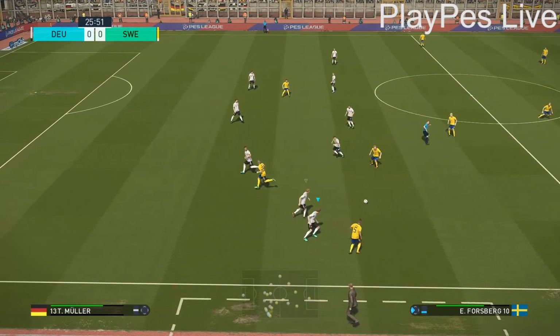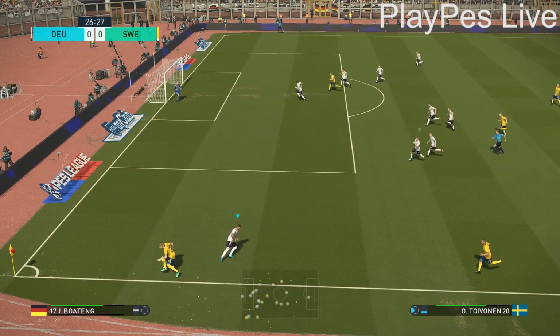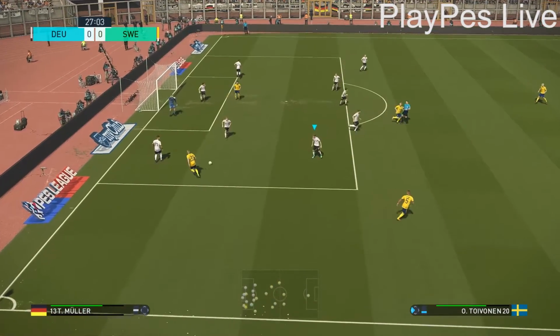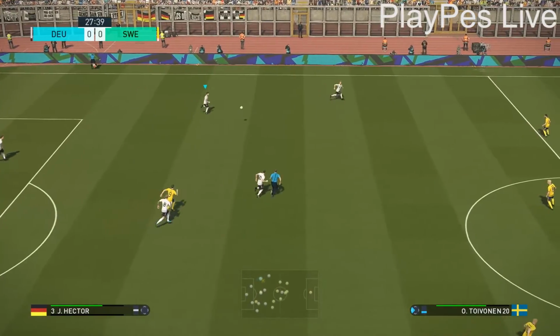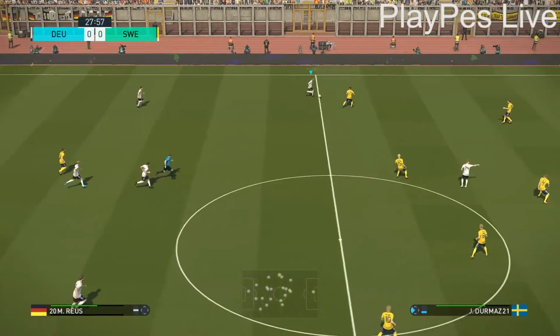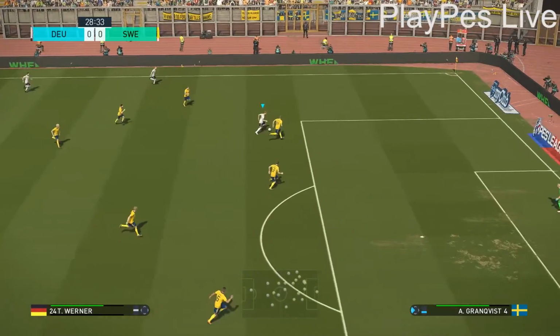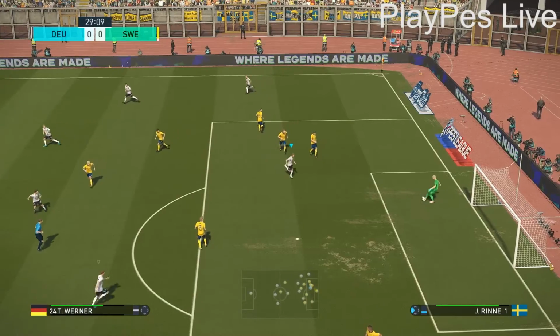Olsen tries lifting it over. Toivonen looking to get on the end of this. Whose ball? Who's going to get there? Oh, full-blooded challenge, and it had to be. Hector. Royce is looking up for options on the left. Driving on, a real charge here.